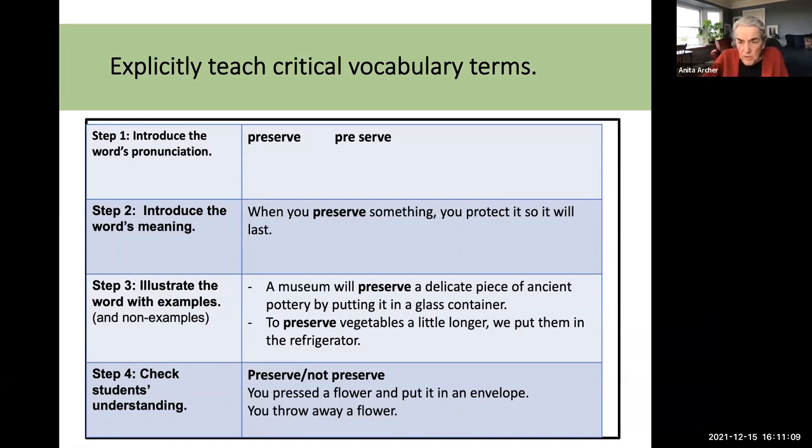If it is preserved, thumbs up. If it's not, thumbs down. Okay, and I might even stop and say, if we're in a classroom, tell your partner why that's an example of preserve. It is an example of preserve because you want the flower to last, so you pressed it and put it in an envelope.